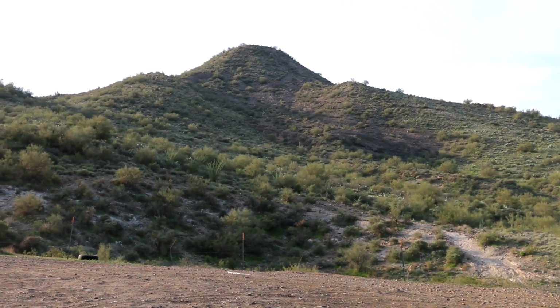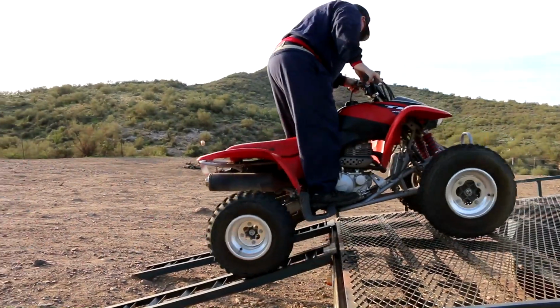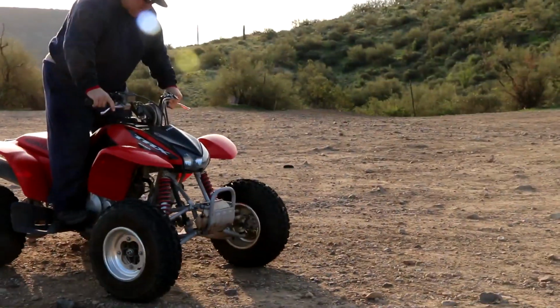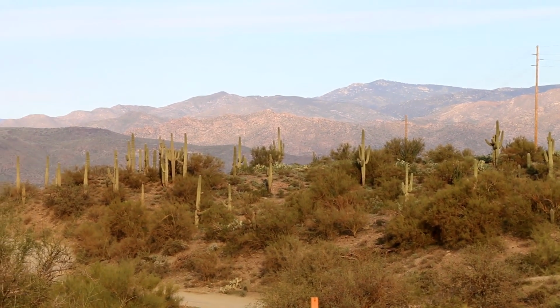Good morning, everyone, and welcome to Table Mesa Road. We are parked here right off I-17, getting unloaded and ready for today's ride. The plan is to head up Tip Top Mine Trail, which is about 11 miles each way.